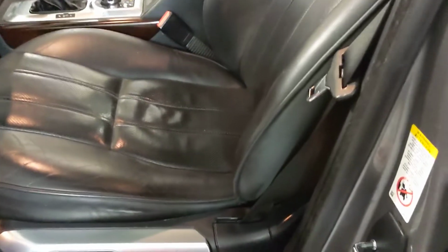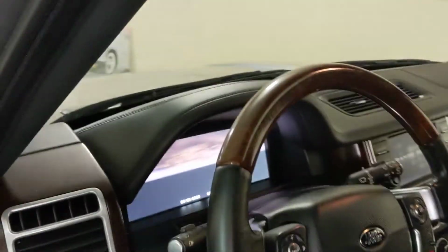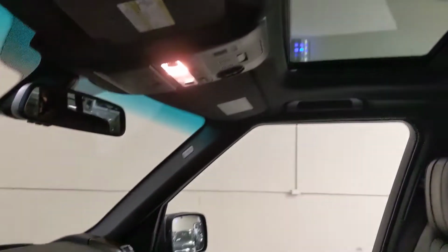Heated and cooled seats. 3-position memory. This has a premium sound system, Harman Kardon. Heated steering wheel and with the wood grain. Power moonroof.